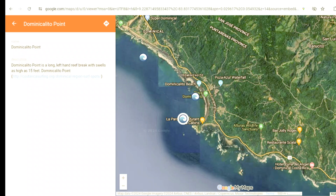It's not like a beach. It's rocky. It's more intermediate to advanced. It's definitely not a beginner-friendly place. There's shallow rocks. But with that being said, I've surfed here with no crowds. In fact, I've never seen it crowded. Usually, when it's working, it's just a few locals from the village in Dominicalito. And it's an amazing spot. It'll hold 10 feet of swell.